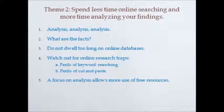So analysis was a big point from the judges. They wanted to see attorneys spend more time on analysis and less time simply doing online searches to find things. So what this means for you is to do your searches, but then step away from those online databases so you can actually carefully read what you have found, whether they're cases or statutes, regulations, other sources.